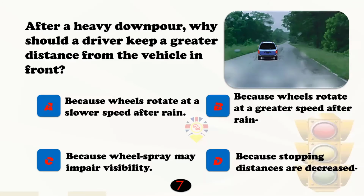After a heavy downpour, why should a driver keep a greater distance from the vehicle in front? Because wheels rotate at a slower speed after rain. Because wheel spray may impair visibility. Because wheels rotate at a greater speed after rain. Because stopping distances are decreased.